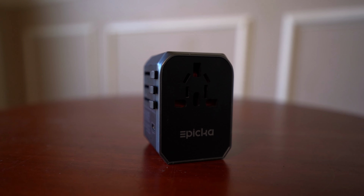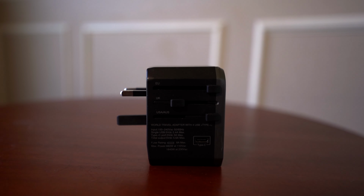All right, next up we have this universal travel adapter by EPICKA. Guys, this might be my number one holy grail Amazon travel product. I love this thing. Super affordable, and if you've done any measure of international travel, you know that you're gonna need a good travel adapter.